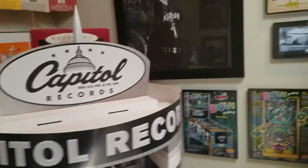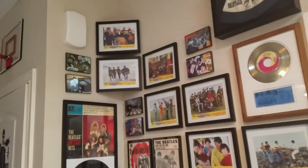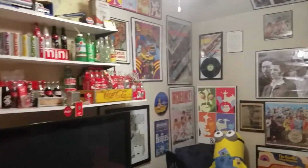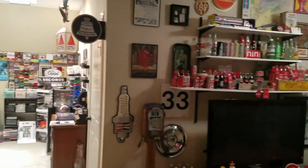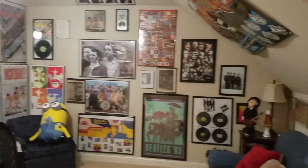So yeah, that about does it for my room tour. I'll give you one more look around here. See if I can get a good shot of it all right here. Got some of my records, living area, and you saw all the pennants here at the beginning.